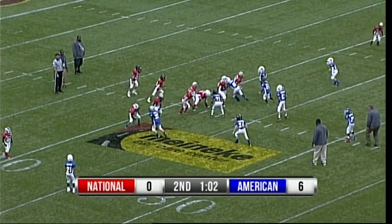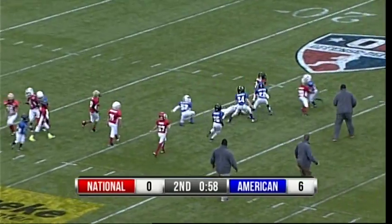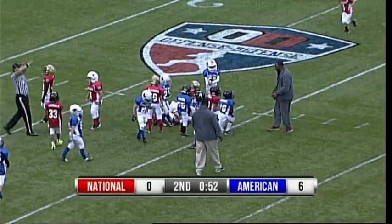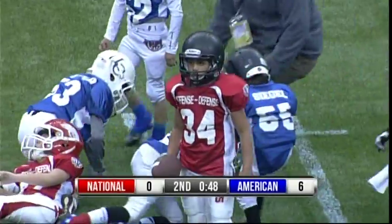Tight ends to the right. Get the snap. Hand off Butler. Left side. Gets to the 25, still on his feet. And he'll be wrapped up close to a first down. And a timeout called with 48 seconds remaining.